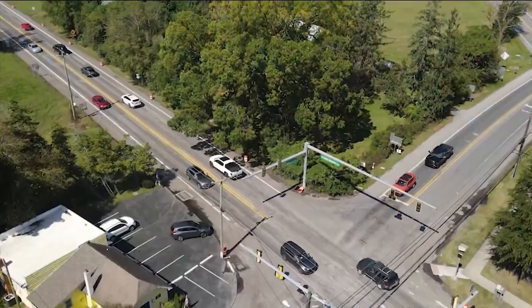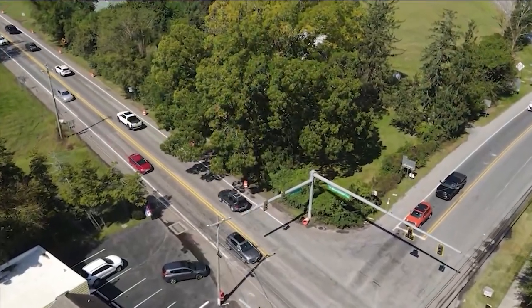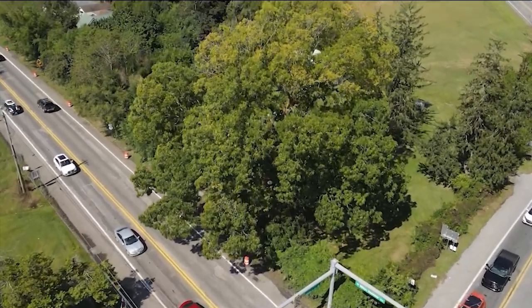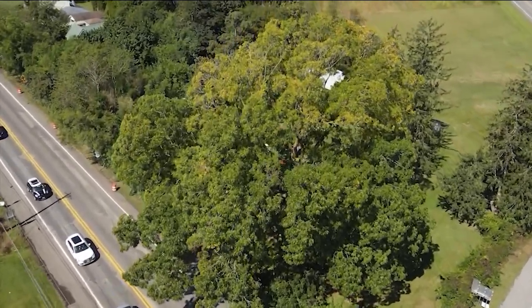At 120 years, it's been here longer than anybody else in Milton. I don't know of any people that have been here 120 years. Fleming says 900 people have signed a petition to protect the tree. Copies are being sent to Royal Farms, Delaware's governor, and DelDOT.